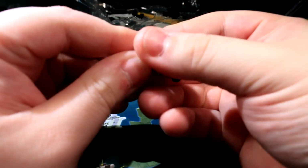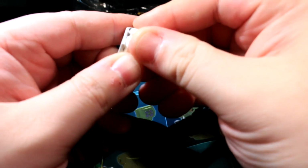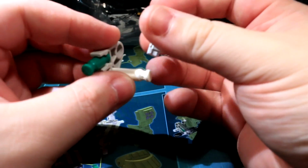And then you're going to clip down onto here. I said you're going to clip down onto... Okay, there you go. Ha ha! Showed the K'Nex who's boss.